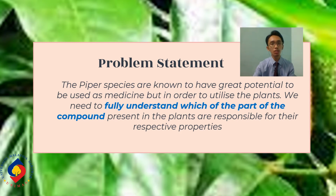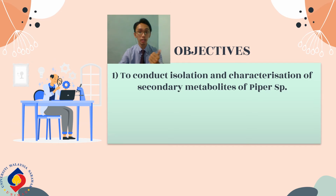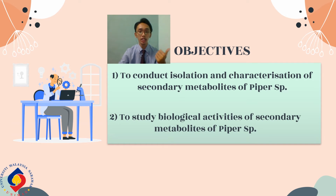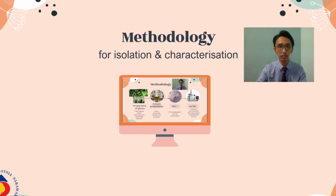In order to fully understand that, we are going to conduct an isolation and characterization of the secondary metabolites from the species, and the isolated secondary metabolites will be tested for their biological activities. From that, we proposed a method with some modification. Science is beautiful. It does not need to be complex, but the most important thing is that it has to be effective.